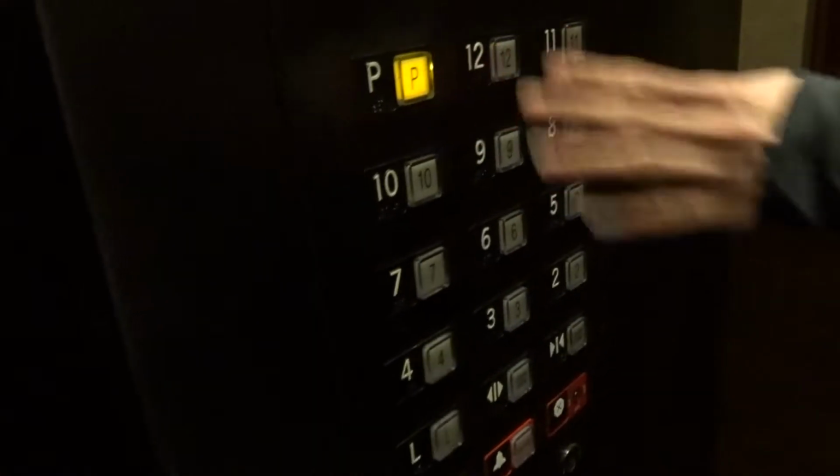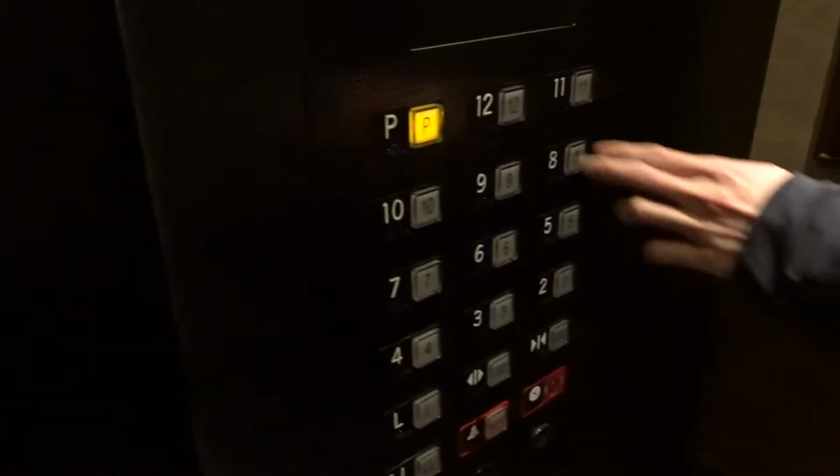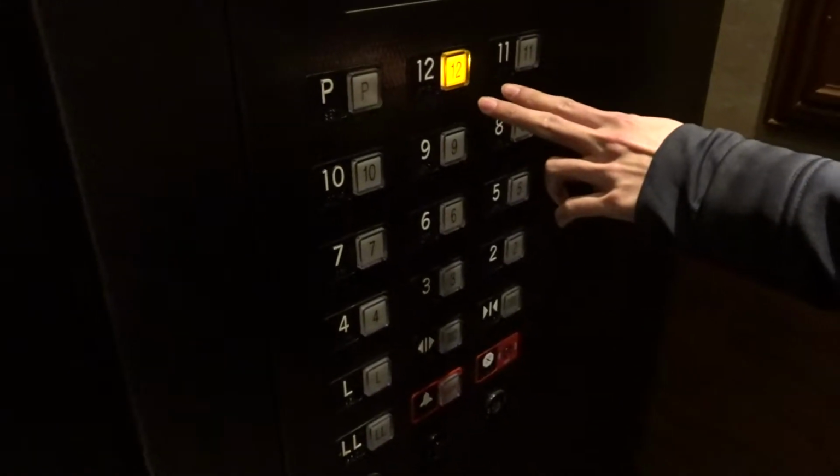Going up. Close national. Yo, we got it. It's locked. Let it cancel. Let it cancel. Spam 12 button. There we go. Yo. This is the tallest ECC.